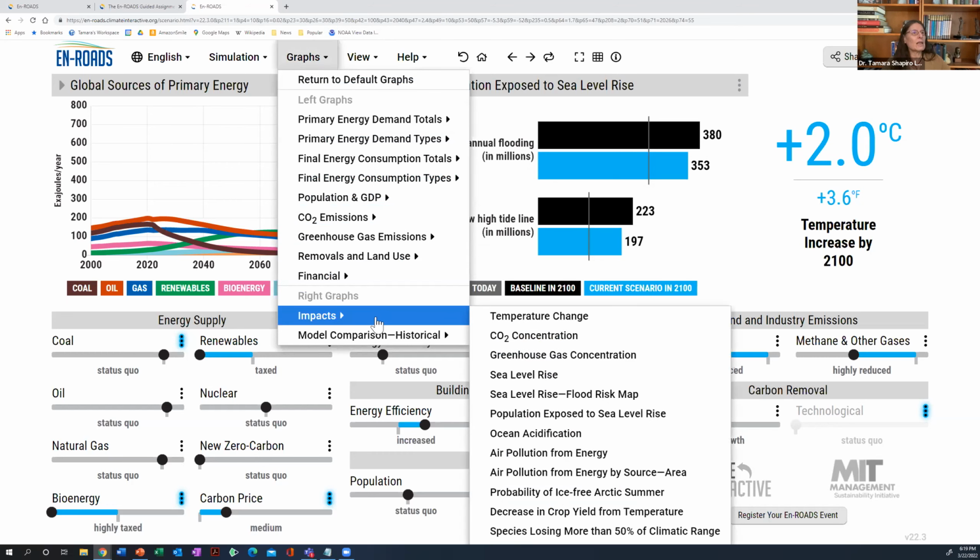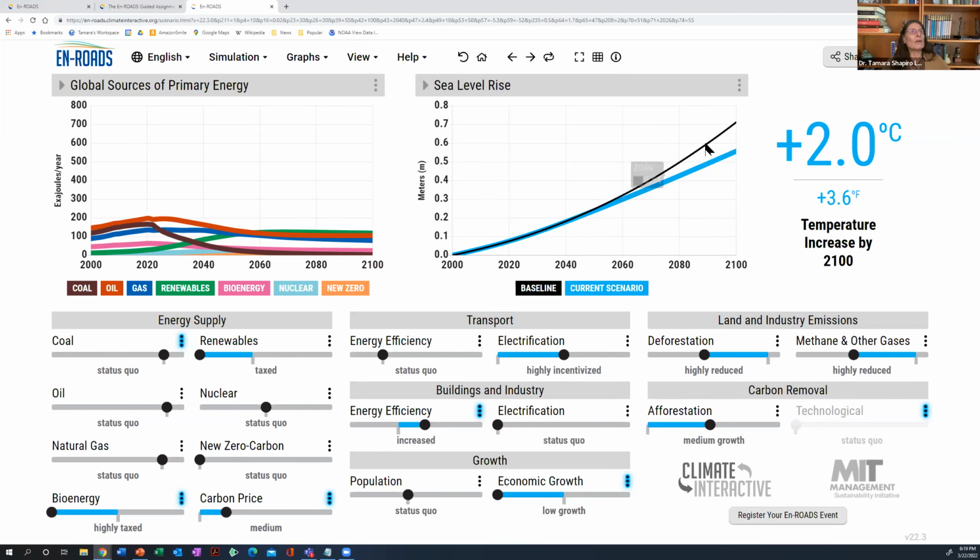Okay, let's look at sea level rise. So we got from 7.1 here to 6.1 before, and now we're at 5.6. So we haven't really improved things tremendously with respect to sea level rise.